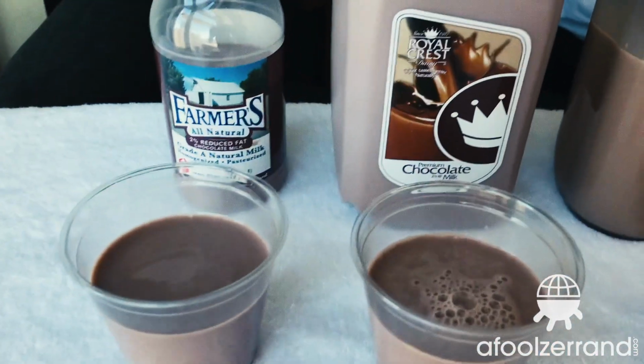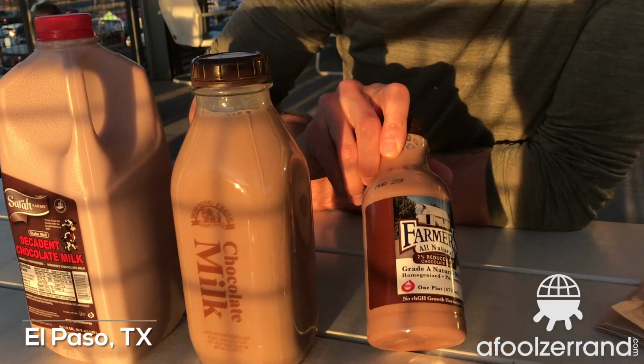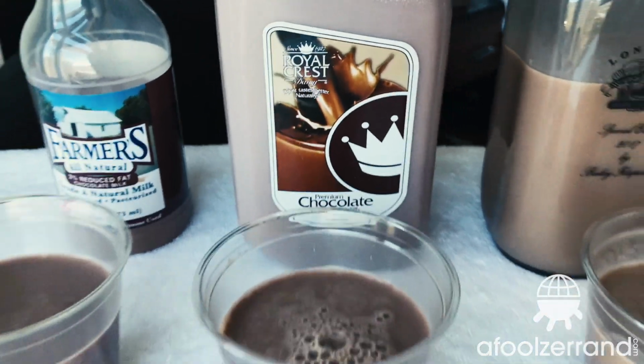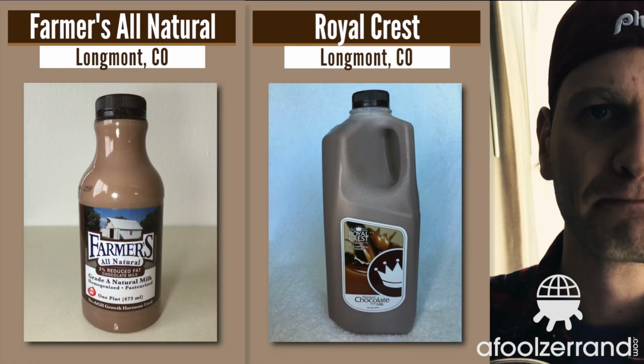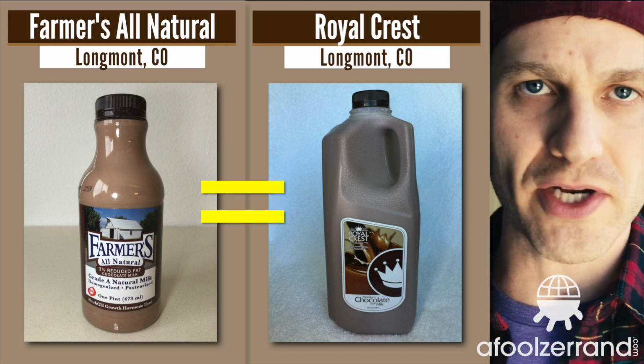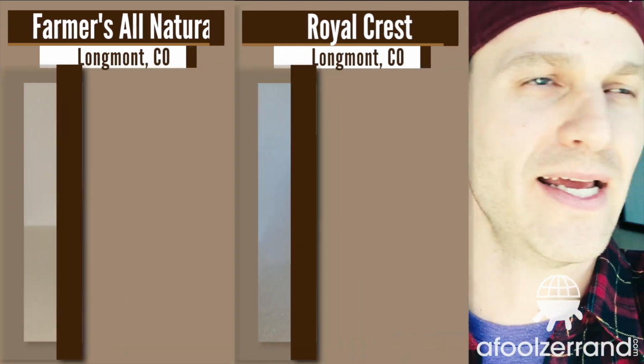You got some interesting ones. You'll see Farmers All Natural. Now, I've also had Farmers in El Paso, Texas. It is distributed by RFD out of Denver, which also distributes Royal Crest, which you see here. Now, these two products are exactly the same from a standpoint of nutritional information and contents. So I've tried them side by side, and honestly, I can't tell a difference between them, and they're good.